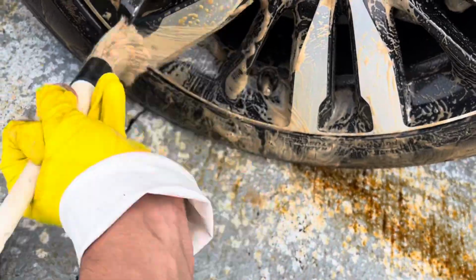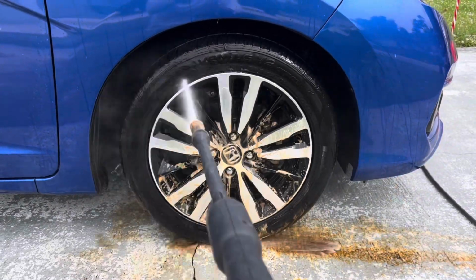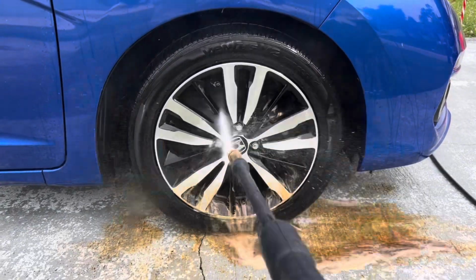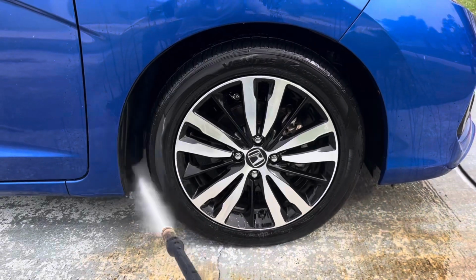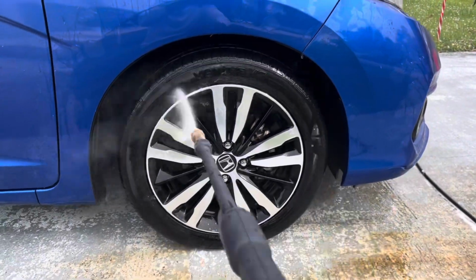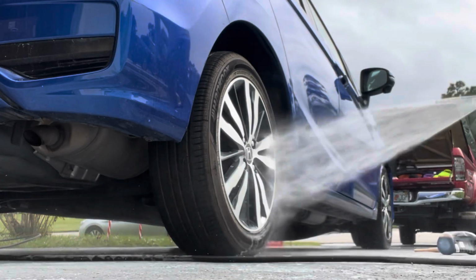If it's sunny out, 30 seconds. If it's cloudy out, a good 60 seconds won't hurt anything. And then I can pressure wash it off and the wheel will look as good as new. That wasn't the case today. I had to actually agitate with my brush, which is something I did every single detail when I used Super Clean. You cannot use Super Clean in the same manner at all.